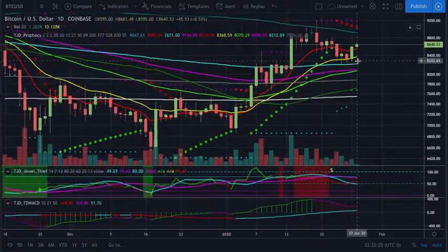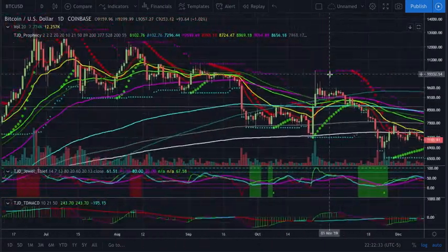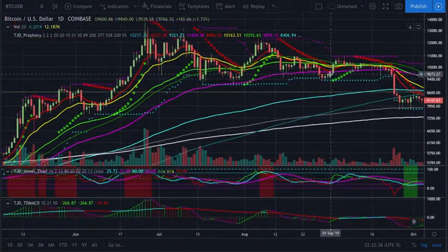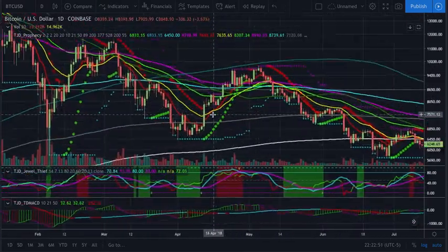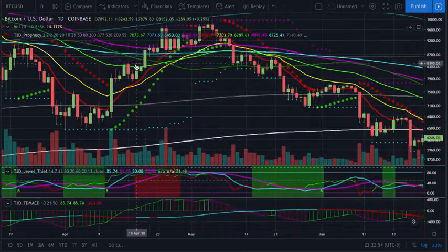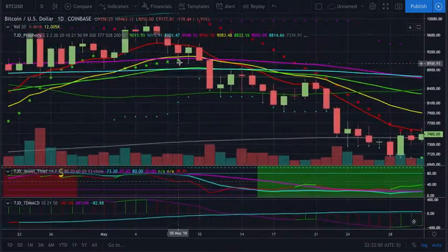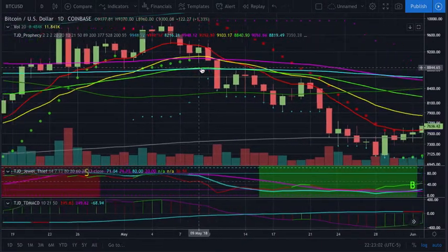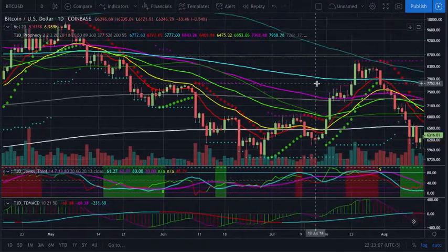I'm going to see what happens with this 50-200 golden cross. Because what I suspect is going to happen is this is going to happen, and then we're going to get a strong rejection right after it happens, and we're going to sell off massively. Right in here, this is exactly what happened. We got that 50 green coming up here. It gets just above the 200, and we're already on our way down. And that's it.